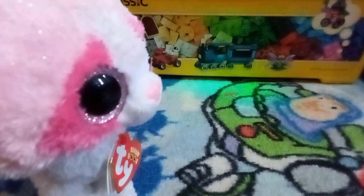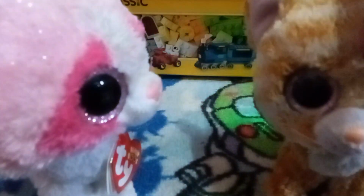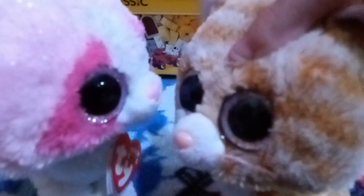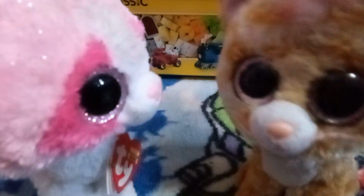The next one is Tabitha. Tabitha is an orange cat with orange stripes. I like her, it's just that she's my least favorite out of all of them I got, but I still really do like her.